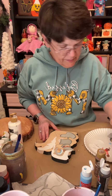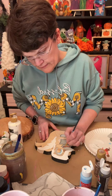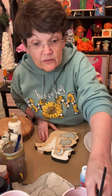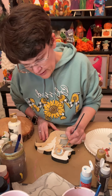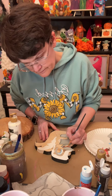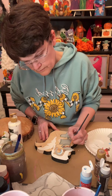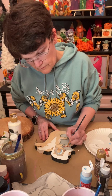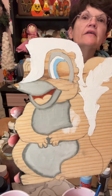It's brown and red and black. We're just going to put a little bit of black back here, and a little bit of water, apparently. It didn't want to slide very well. And see how it makes it look darker back there? That's the inside of his mouth.